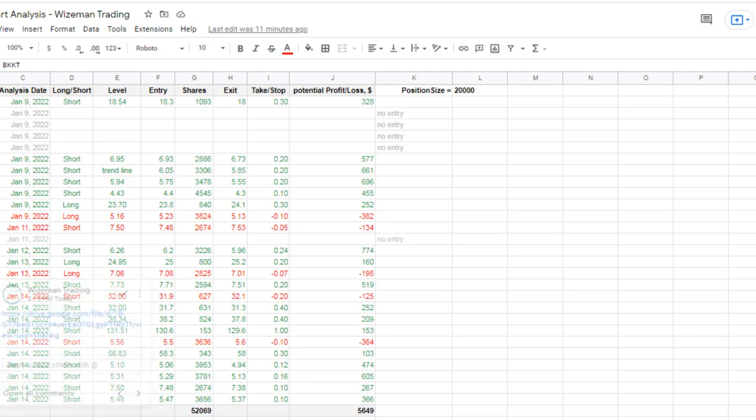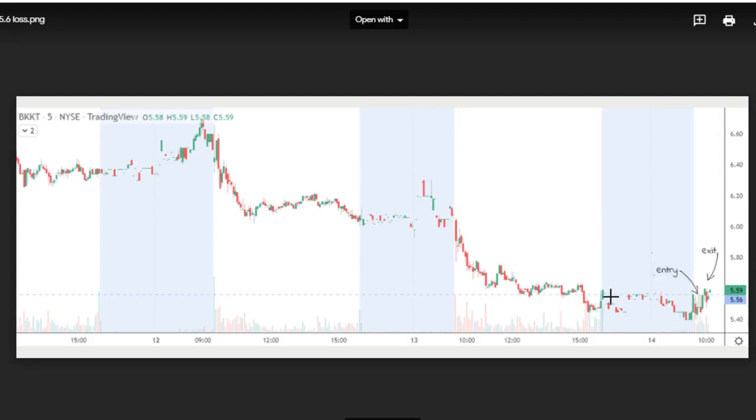Next stock is BKKT. The same situation. Price opened below the important level, could not break it, and short position was entered. But after that, price returned above the level and stop loss 10 cents was triggered.